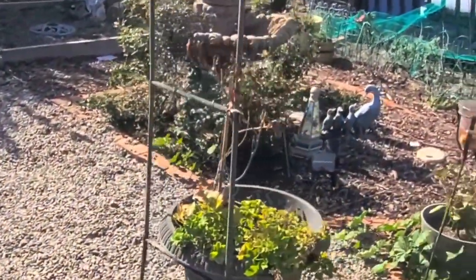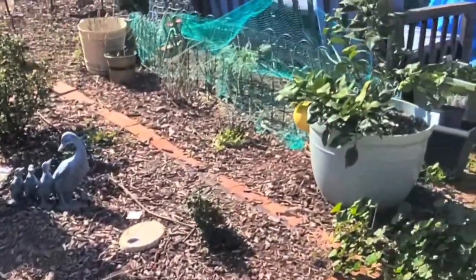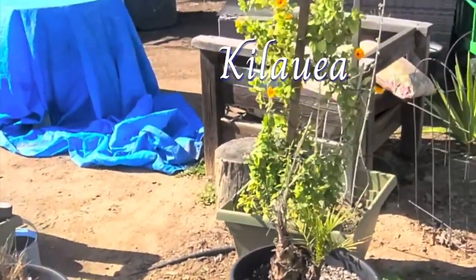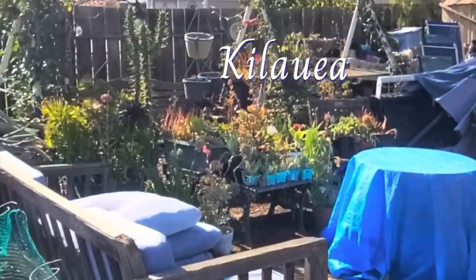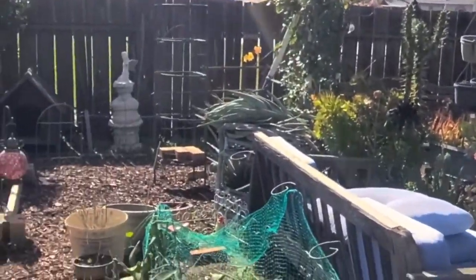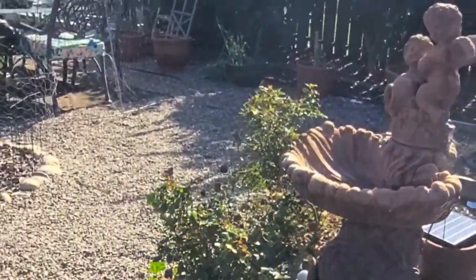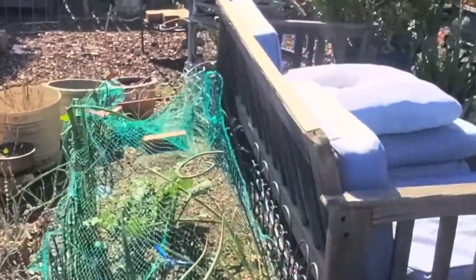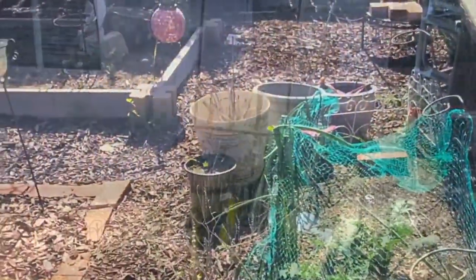Lots of weeding to do, lots of start of the season maintenance, weeds and trimming, and just lots of succulents in the fire pit area. Got some kale and onions going in here.